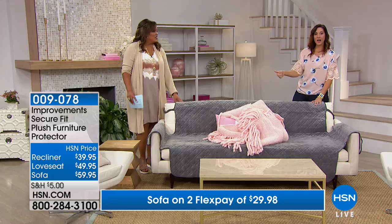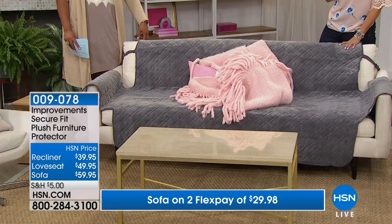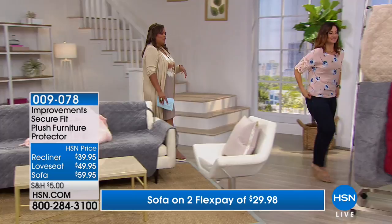You're going to wash it on machine cold. And then you just air dry it. That's it. You're going to take those foam noodles out. Well, let's talk about colors. Let's go over here and talk about the colors because we have 1, 2, 3, 4 beautiful colors.